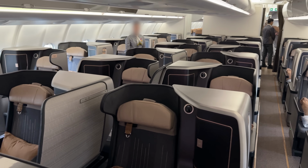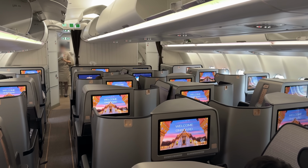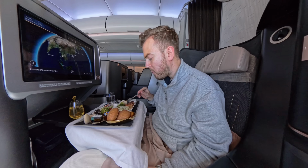The whole world seems to be obsessed with this airline. Founded just a few years ago, Starlux, the new Taipei-based luxury airline, has taken the flying public by storm. Everyone seems to think this airline is the best thing since sliced bread. I mean, I love sliced bread, but surely they can't be that game-changing.